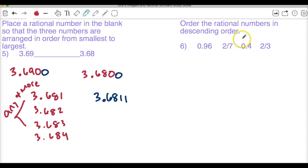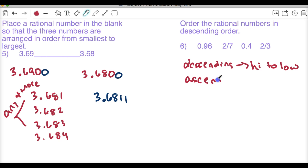Okay, now the next one says order the rational numbers in descending order. So descending means to go from high to low. And again, as a reminder, ascending means to go from low to high. So we want to go from way up here all the way down.